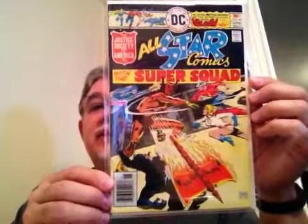I wasn't really a fan of Ernie Chan's stuff when I was a kid, but the more I looked at it and the more I saw his other work, like on Conan and Batman, I just really grew to appreciate and love his stuff. So I really love these covers now. And another one, and the last one from that run, is All-Star Comics number 60 against Vulcan.